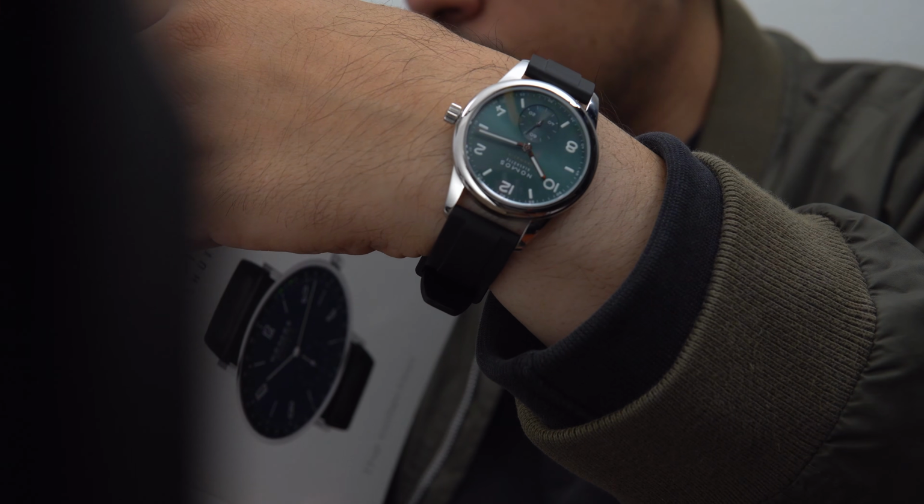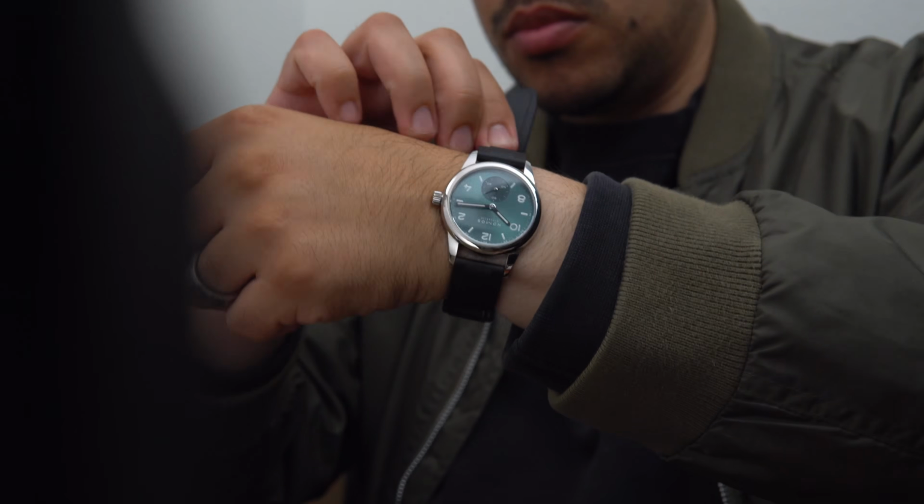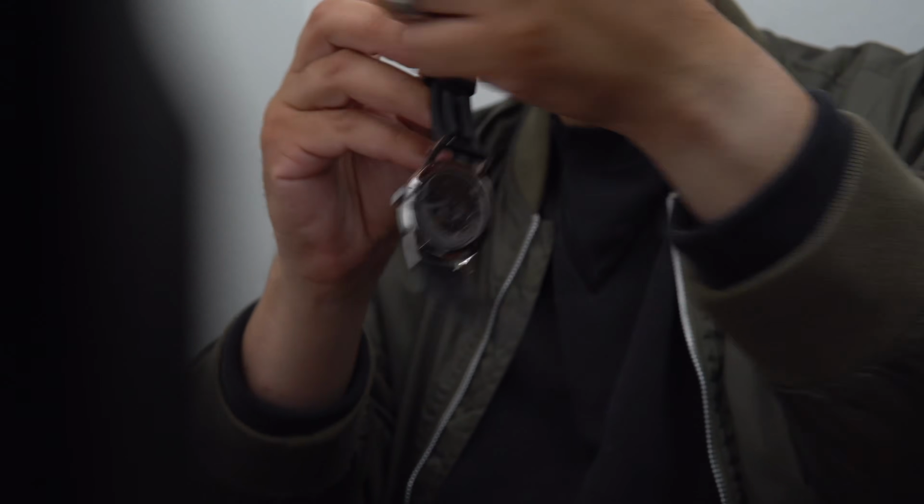I'll try my best to showcase this watch in different settings, and also thanks to my friends over at Strapsco, I'll be showing you what the watch looks like with different strap options.